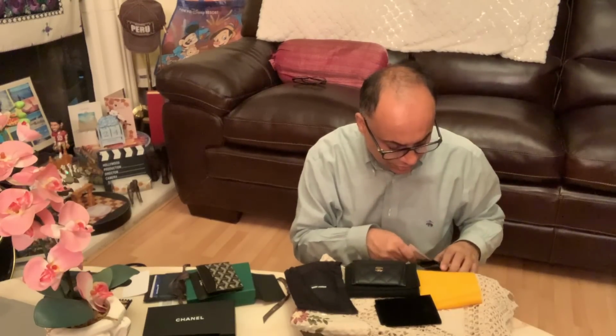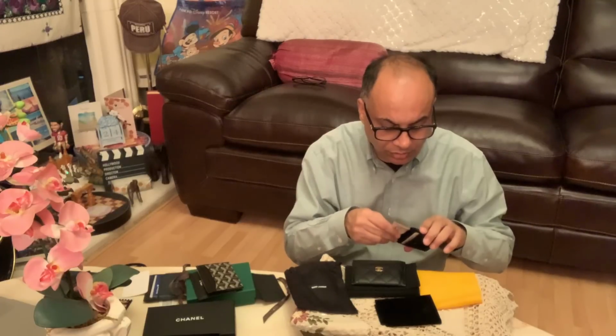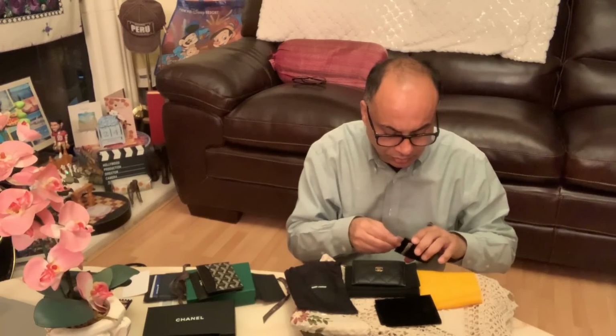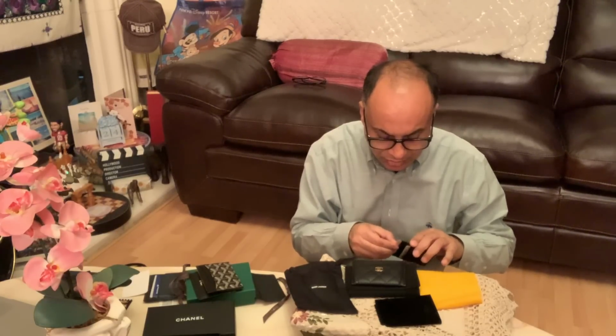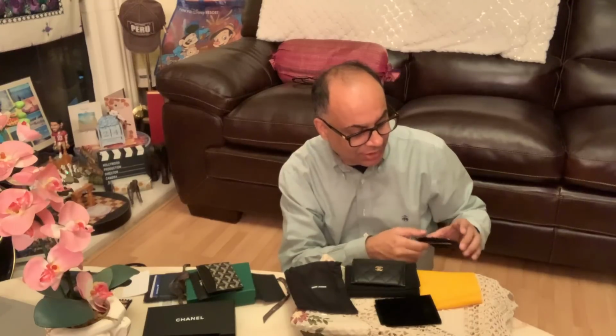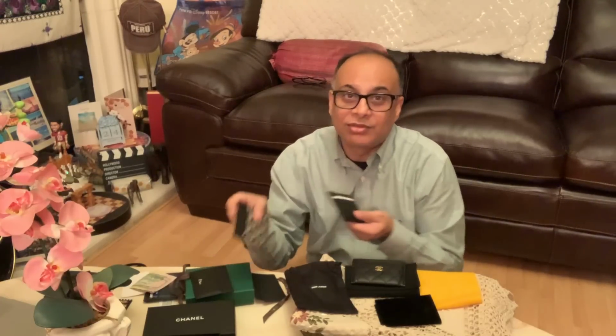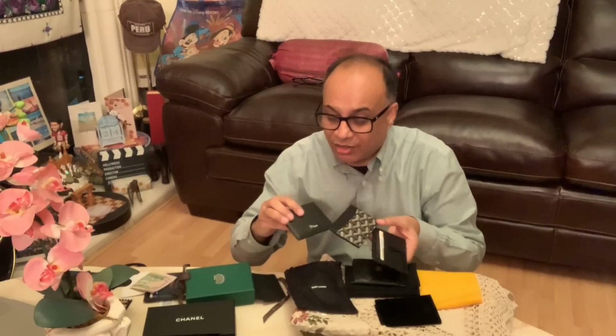Let's see if it can accommodate any cash. Again, four cards, one central pocket can hold another card, can hold one $50 or $100 bill. It's difficult to insert any more cash into it. It's practically not possible, but it looks nice. That's very sleek. All these are very sleek. They all look great.